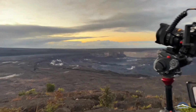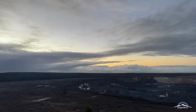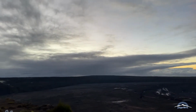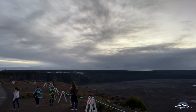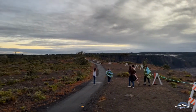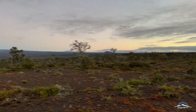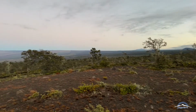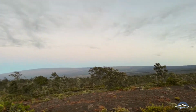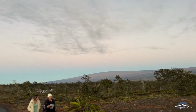I'll just show you guys around a little bit. It's actually a pretty nice morning. The wind isn't too bad. Some beautiful pastel colors over here above Mauna Loa.